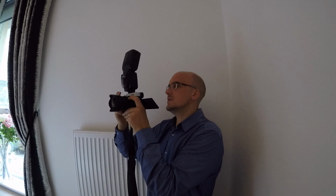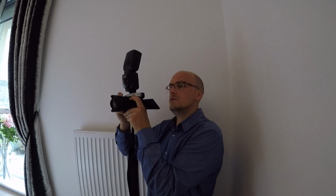So I'm going to lower the flash power. Don't need it quite that strong. Still have it at f7, and let's see, 15th of a second. What have we got? ISO 400, so we can see the door outside and a little bit of the flowers. 3, 2, 1.